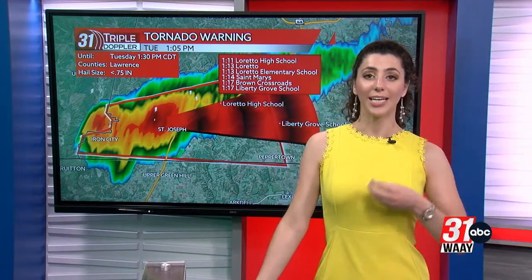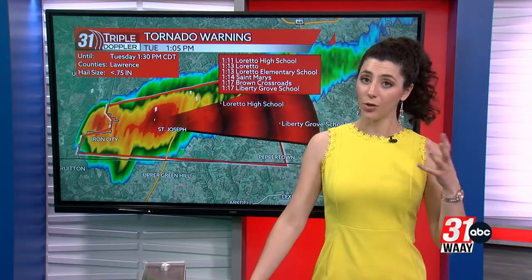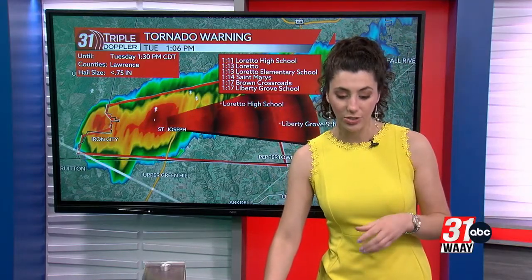Gather what you need. Get to that safe interior room away from windows and doors. If you don't have one of those, do the best you can. Put mattresses up against the windows. Grab a helmet, things of that nature. Make sure you're taking as many precautions as possible as this tornado warned storm continues to track east.